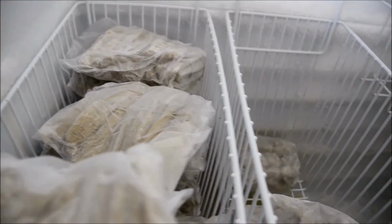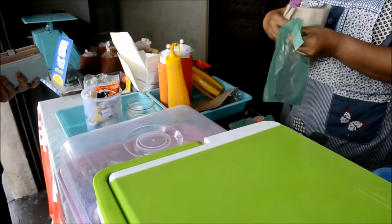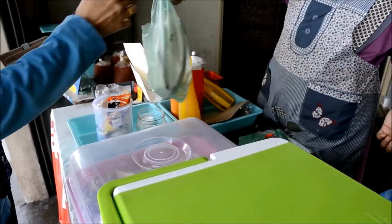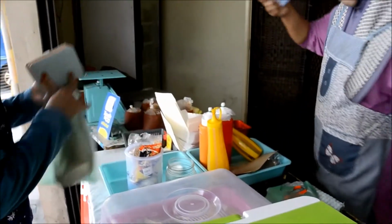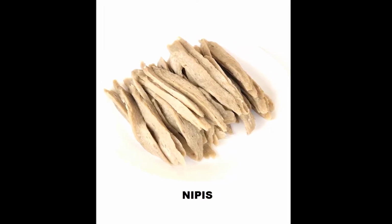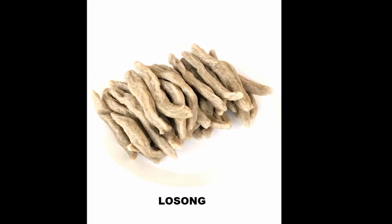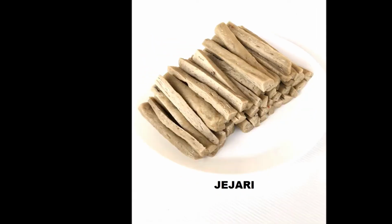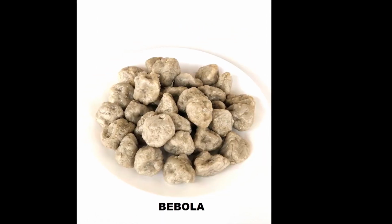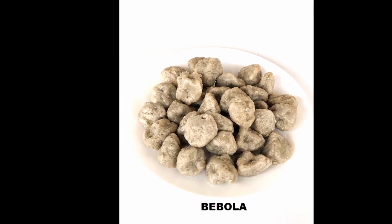These are the varieties of the product that they have in stock. They also have in-store stock selling at their factory. The outputs produced by Keropok Lekor HQ are Keropok Lekor Nipis, Keropok Lekor Losong, Keropok Lekor Jejari, and Keropok Lekor Berbola. These products are different in terms of shape, however, the taste and the quality are still the same.